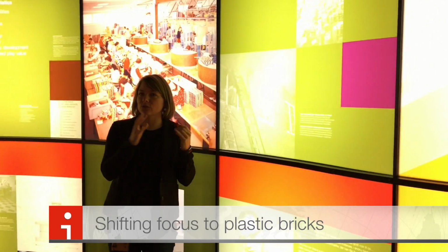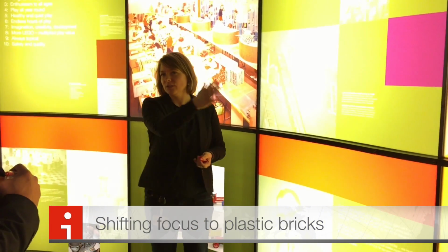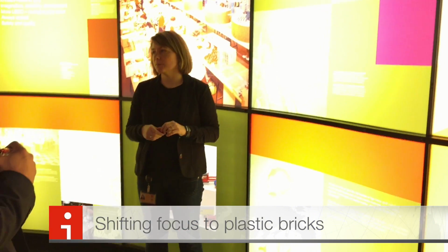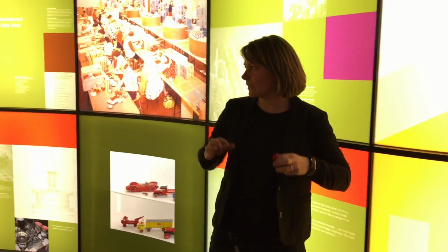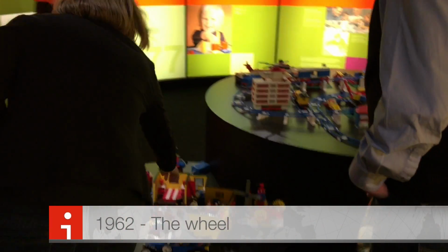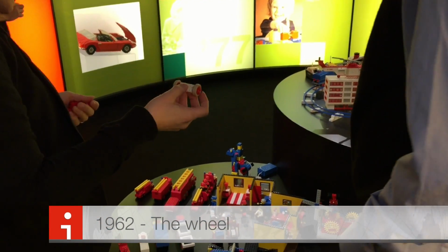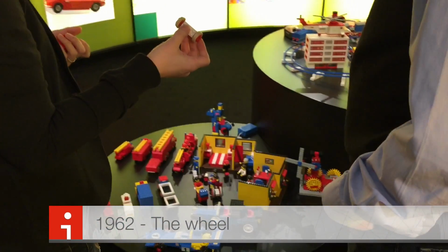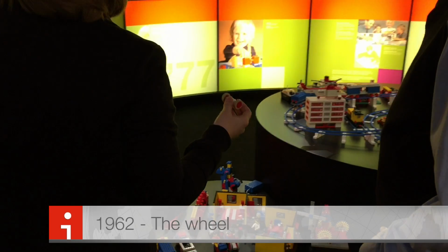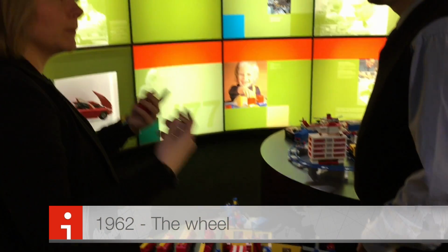He discontinues all wooden toy production and all other types of plastic toys. You saw the tractor, everything else but this is discontinued. So, of course, we have to focus a little bit more on brick, and we continuously develop the brick. 1962, we have this. This is the Lego wheel. It's very important because it brings motion into Lego play. We have a few photos over here. Now children can build their own cars.